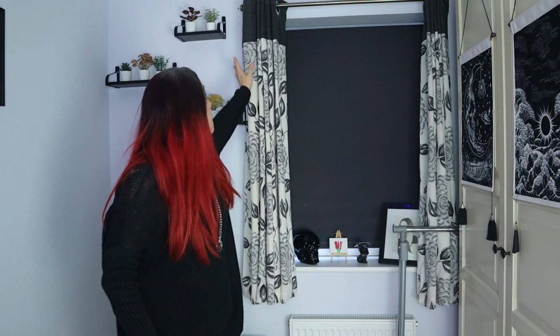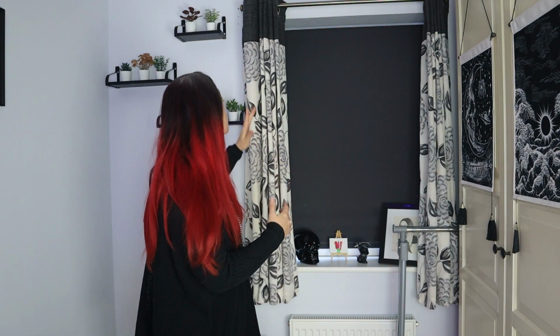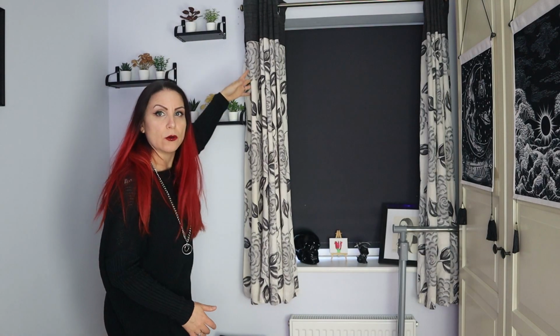And as I said, because we needed the curtains to absorb the sound, Heavy Metal Hubby did shorten the curtain pole for me. He had to cut a bit off each end because it's one of these ones that extends out, so that it would fit nicely and wouldn't encroach on these shelves.